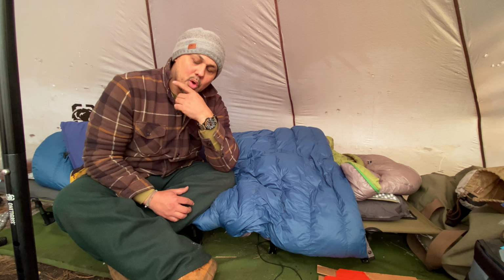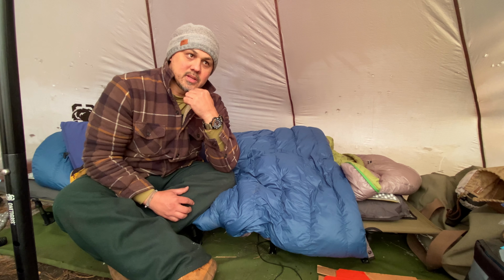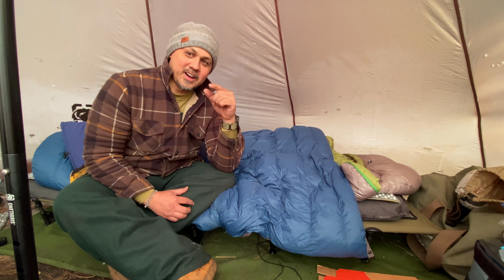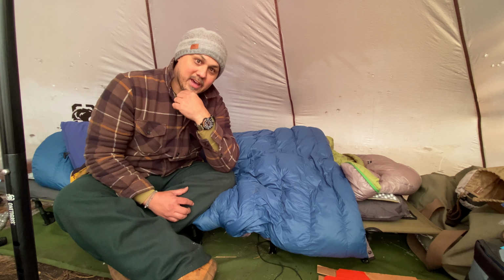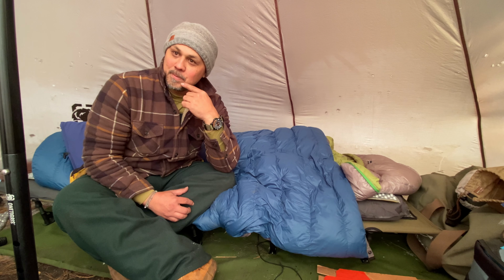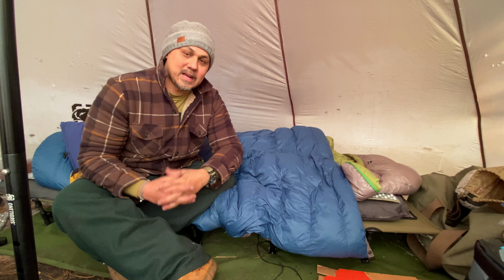I did end up stoking the fire of the stove all night long, and it stayed really, really nice and warm in here. Like I said, like 36 degrees. But during the day, it gets up to like 80-something, 90-something in here. When I got up, I stoked the stove, and it got up to like 109 degrees. It was crazy.